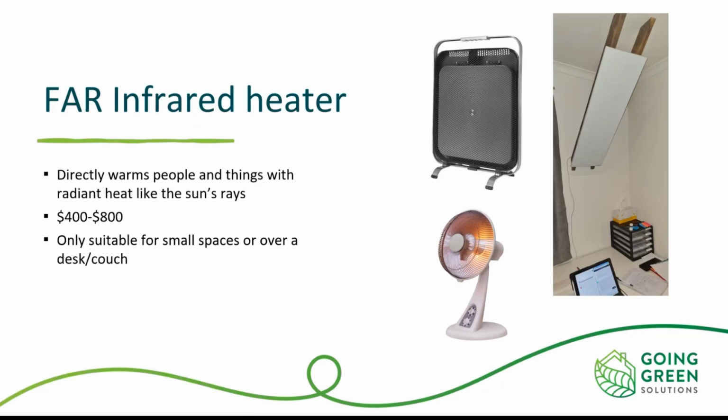Then there's far infrared heaters, which could be an option for renters, partly because they're portable. You can take them with you when you go. The way they work, they're a plug-in electric heater, but they create a different kind of heat, that instead of trying to heat air, they heat whatever they are angled towards. The best way to imagine them is, if it's a cold winter's day and you step outside under the sun, you feel warm because the sun's rays are hitting you, but the air around you is cold. That's what a far infrared heater does.